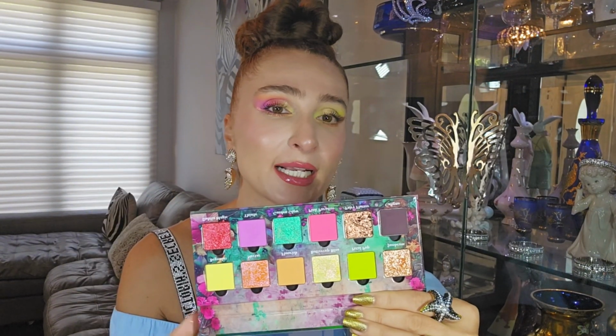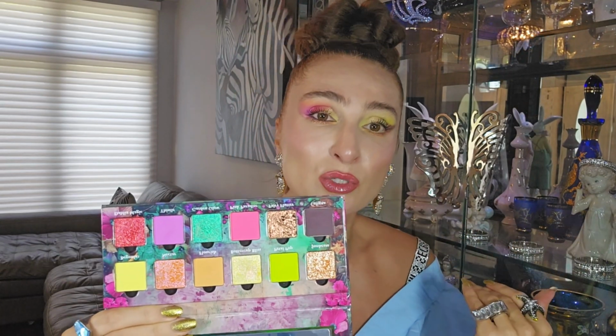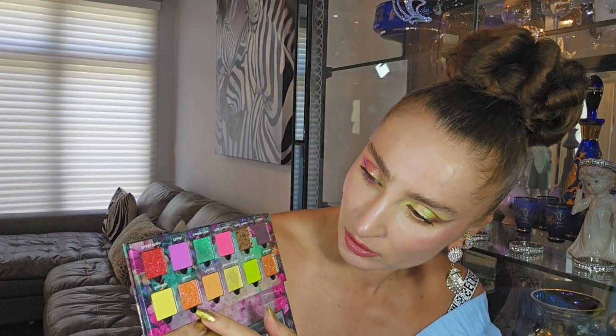The other colors give me less problem, like the matte was amazing. Let's see how long they're going to stay and not fade. That's my question as well. But overall, I really enjoy each color. Like, this color is pretty unique.